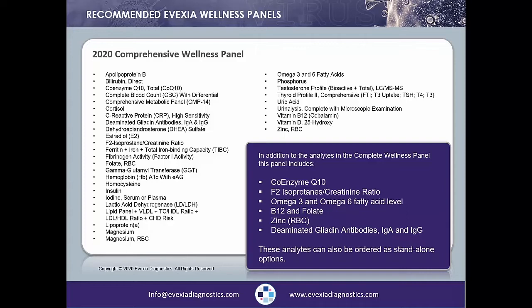Now, coenzyme Q10 is needed for energy, as you know, and also acts as an antioxidant. And if this enzyme is low, you might want to think about, well, there are high levels of oxidative stress going on, which can lower the immune system. Also, you got to think about individuals on statin drugs, because statin drugs can lower the amount of coenzyme Q10 in the body. And as you can see, it is in this panel.